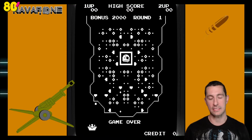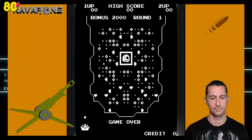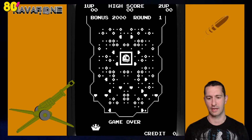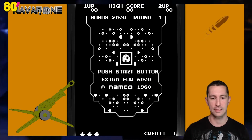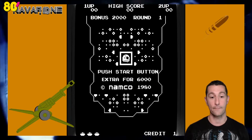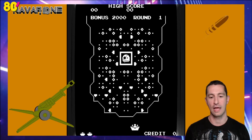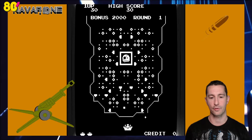And there we go. It boots up. Yes, it is a black and white program game. In 1980, I'd give it a little below for that because we've seen plenty of color games. All right, let's put a quarter in and see what it's like. Push start button, and you get an extra life after 6,000 points. So I can move left and right. Left and right is pretty jerky.